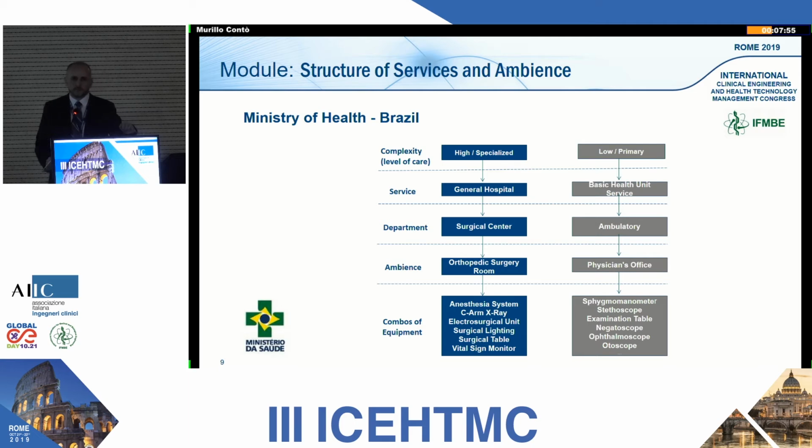We insert the equipment according to the level of care. Here we have two examples. For example, the high specialized care: according to the service, the department, the ambience, we have specific combos for this kind of service. And on the right side, we have primary care. We can see that it's much simpler equipment applied in primary care. This is to avoid some kinds of requests, for example, a basic health unit requesting a CT scanner. It doesn't make sense.